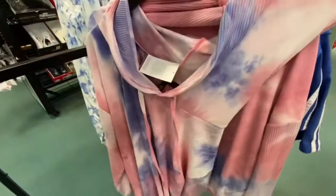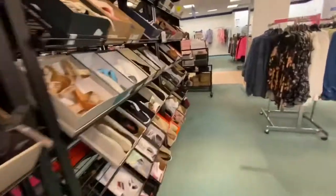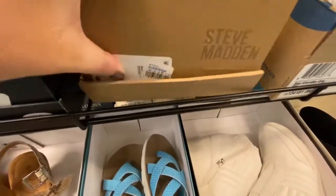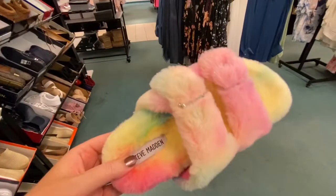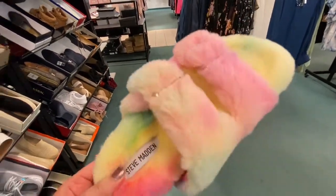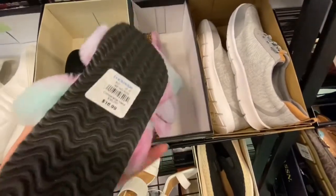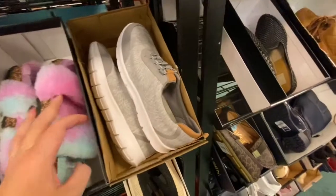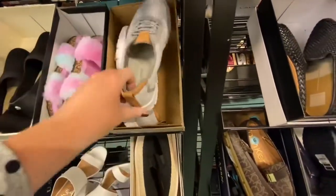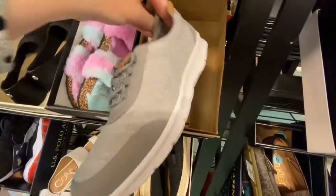For $13. And they have some super cute shoes. Of course, these tie-dye ones caught my eye. And they're like furry. They're like Birkenstock style. Steve Madden. And then there's another furry pair. I like the colors on this one. It's Nicole Miller. So they have some really cute shoes up here in the Macy's backstage.